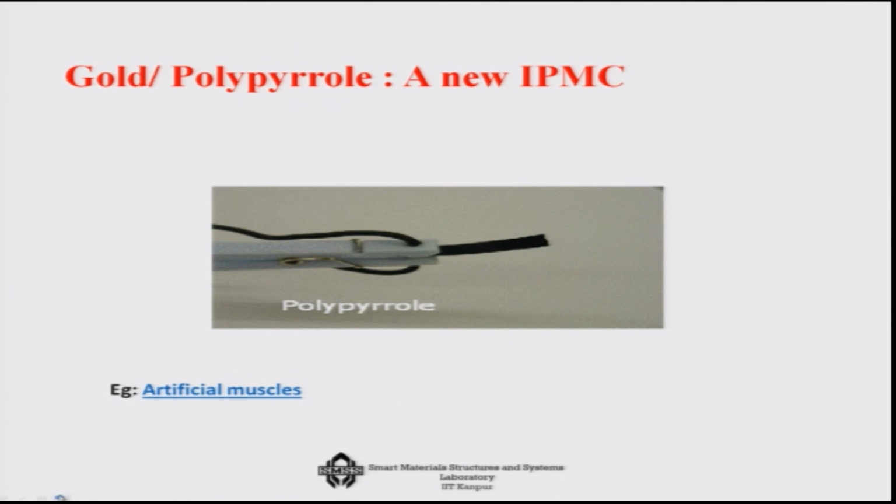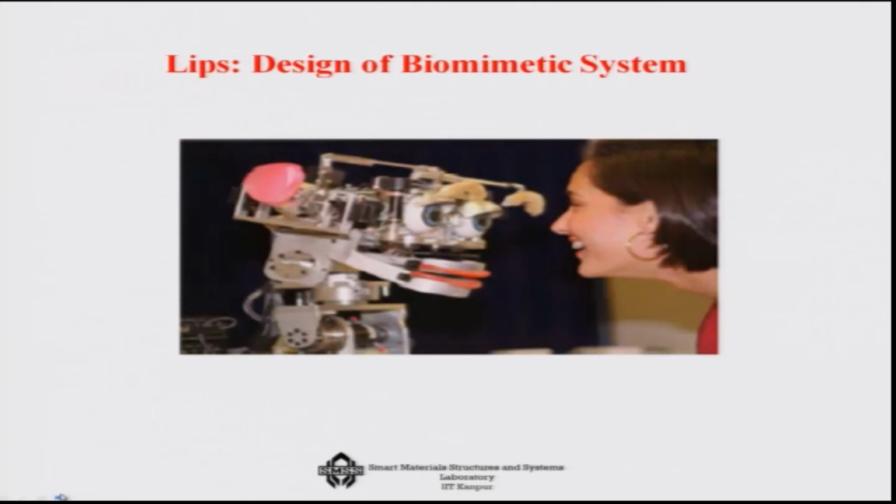One of the IPMCs which is coming up in a big way is known as the gold polypyrrole IPMC. That is good in terms of lightness and anti-corrosive properties, etc. This is what I told you is a fascinating example of tomorrow, that this robot here has artificial lips, which are made of IPMCs. What it does is that through its vision, it is scanning the lips of this person, and it is going to change the shape of its lips so that it can mimic the master system. So, tomorrow's animations can be based on this kind of biomimetic systems.